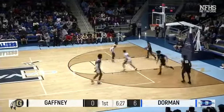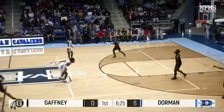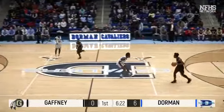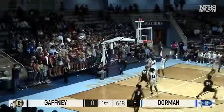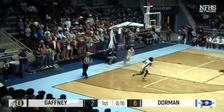So Gaffney against the Dorman press. Now Dorman will drop back here. The Indians will walk it up with 6:20 left in the opening period. A 6-0 Dorman jump tonight. Now Gaffney on the board with that nice drive on the right side of the goal.